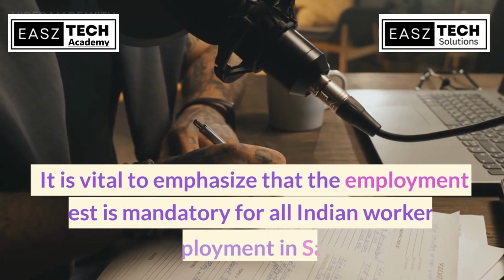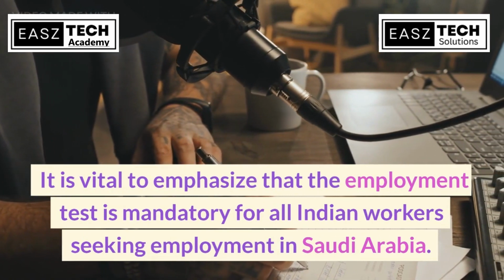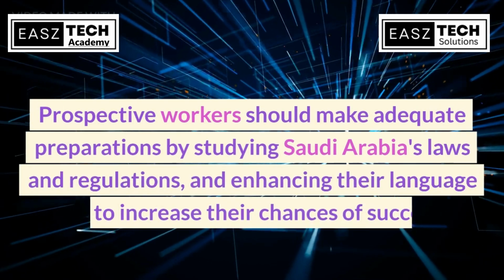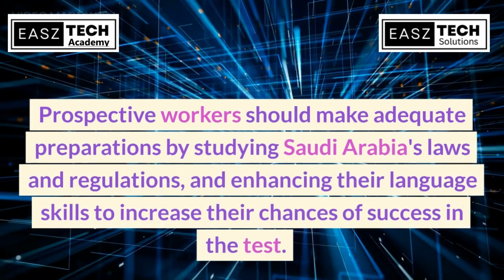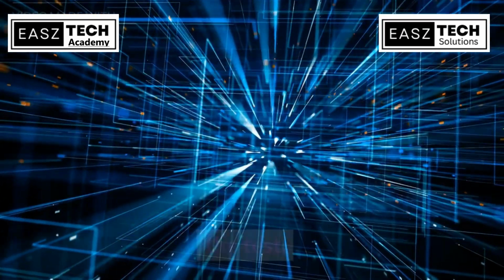Important points. Important points to consider. It is vital to emphasize that the employment test is mandatory for all Indian workers seeking employment in Saudi Arabia. Prospective workers should make adequate preparations by studying Saudi Arabia's laws and regulations, and enhancing their language skills to increase their chances of success in the test.